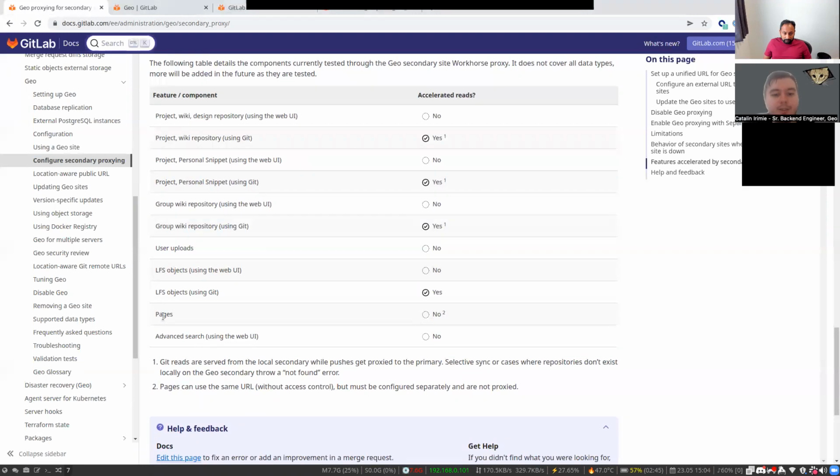And then pages, it's not going to be proxied at all, just because it's a separate service altogether. Requests to pages don't go through workhorse. They get served by the GitLab pages binary, which is a separate service. So we can't really proxy those anyway, which is why we've mentioned it. But I think they could use the same URL, just that access control is not supported at the moment for geo secondaries. They could still use the same URL, and if they reach a secondary, they would still get the files because the files get replicated through geo replication. So pages would still work for them.